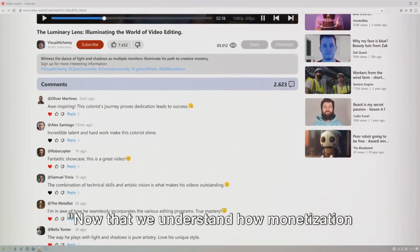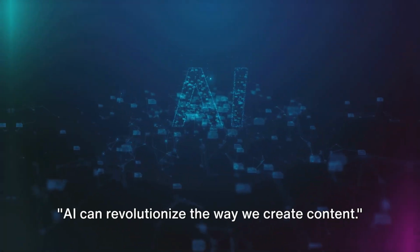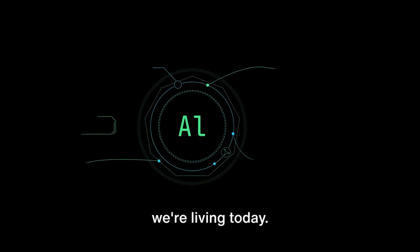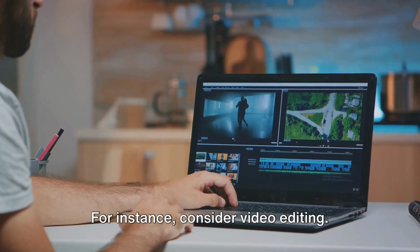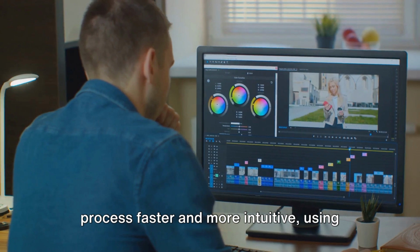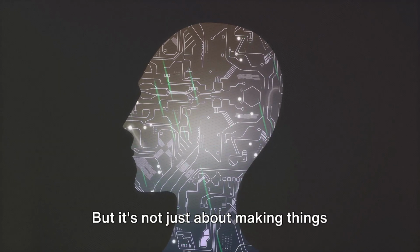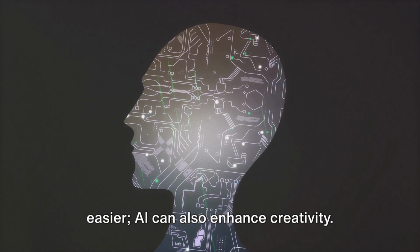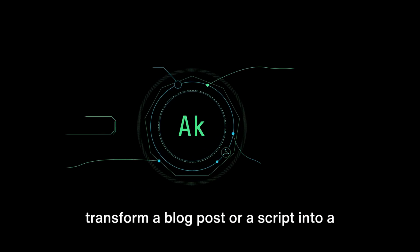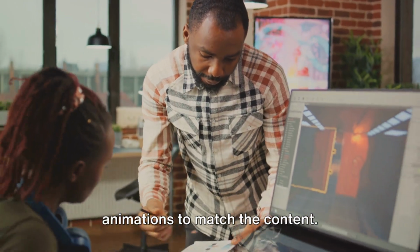Now that we understand how monetization works, let's see how AI comes into the picture. AI can revolutionize the way we create content. That's not science fiction, but a reality we're living today. For instance, consider video editing. AI tools like Adobe's Sensei make the process faster and more intuitive, using machine learning to automate tasks like object detection and color correction. But it's not just about making things easier. AI can also enhance creativity. For example, tools like Lumen 5 can transform a blog post or a script into a video, selecting appropriate images and animations to match the content.